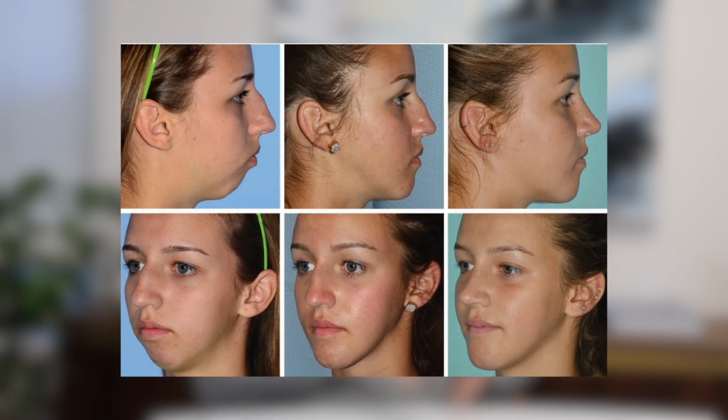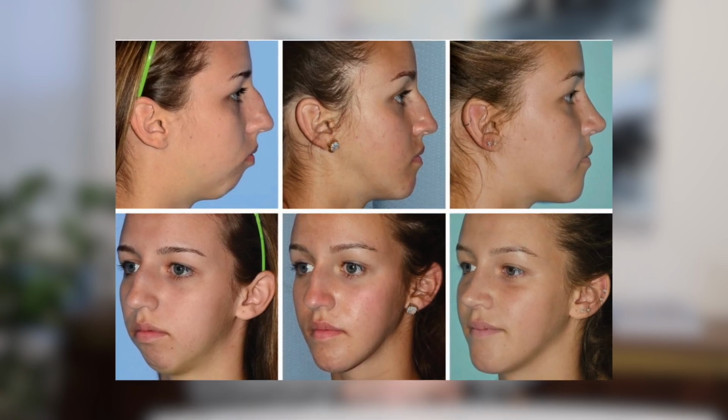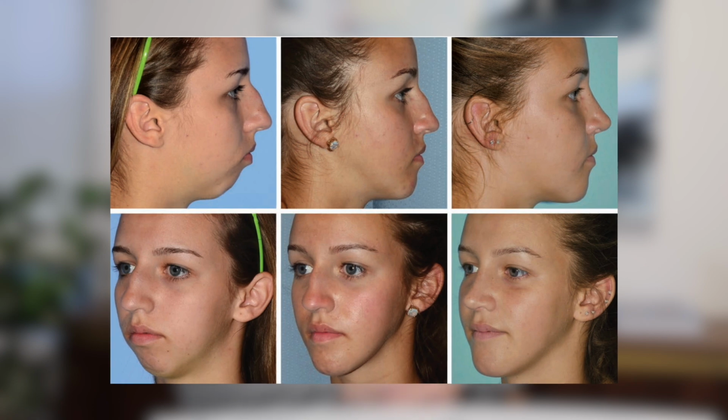But there are things that can worsen with jaw surgery. The alar base, or the width of the nose, can widen to an extent, and this may be beneficial or it may be unesthetic. The nasal tip and tip projection can sometimes lessen. Sometimes if there's a dorsal hump or a bump on the nose as the jaw comes forward, this can lessen a little bit. So some of these things can be positive, some are negative.